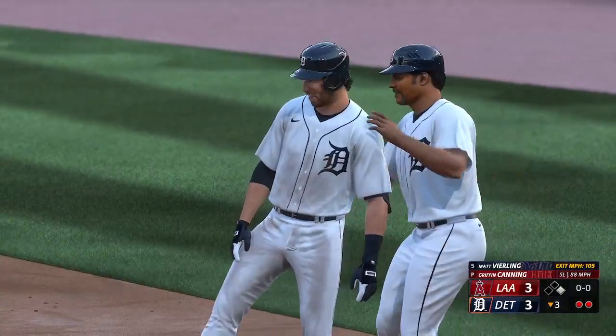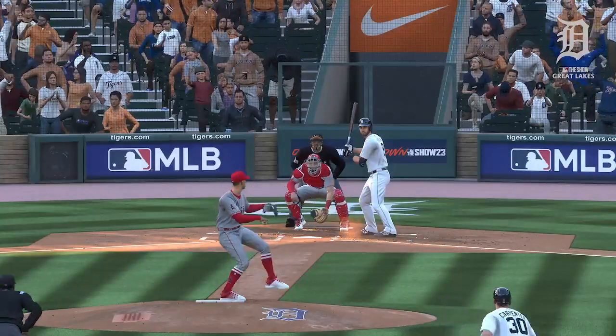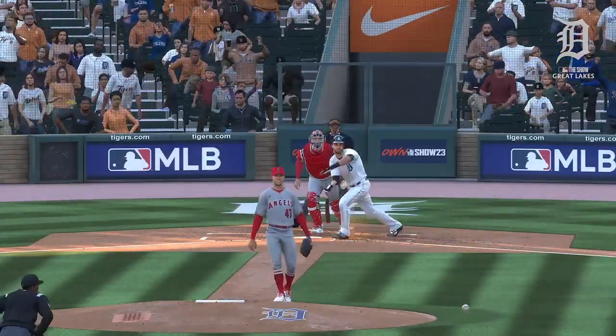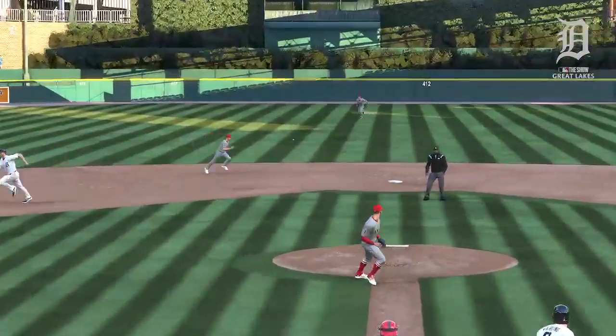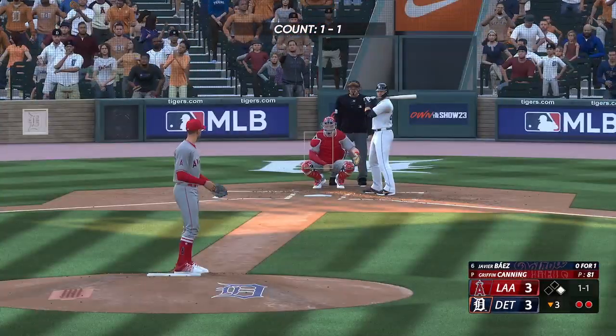That's about as textbook as it gets. Got his stride and load out of the way early. He stayed inside that ball and squared it up out front. Man, that was like he was in the cage hitting off a tee. And now a chance to maybe get creative on offense with good speed on first.